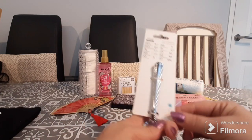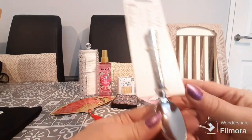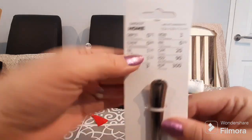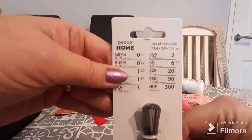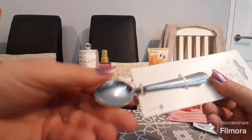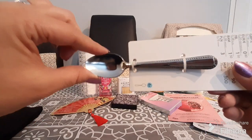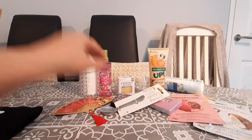So I bought a pack of 4 teaspoons. Oh, there's 4. I thought there was 3, so that's good. 4 teaspoons. They are 75p or 80p. And there are 4 of them. And I like this little plain but decorative bit at the back. So I'm really happy that I got those.